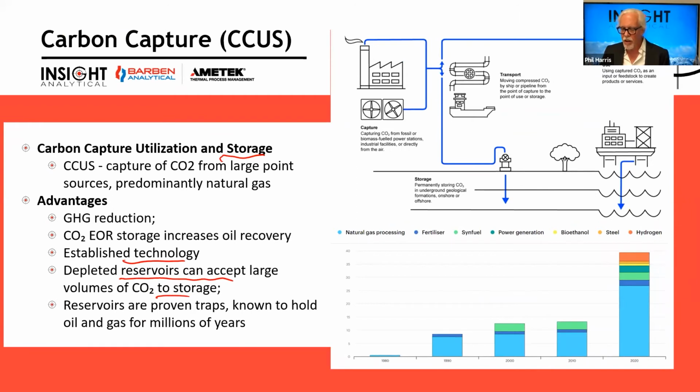And again, both Alberta and Saskatchewan have some fairly large carbon capture demonstration projects that have been running a long time, and there's a lot of new ones coming on board as well.